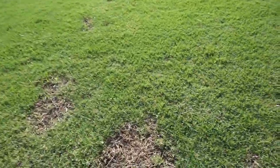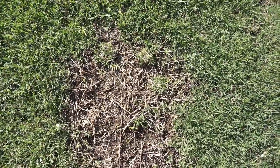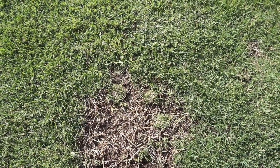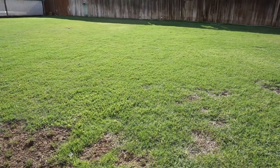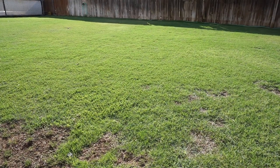Here's some of the plugs that I did earlier. I showed you the holes over there, and then you can see those plugs pretty well. They're doing pretty good in there. I'd love to have done the whole thing, but I also have Bermuda grass, which is going to do a lot of the work for me. So, all in all, I'm very happy with the plugger. We'll talk a little bit more about it.